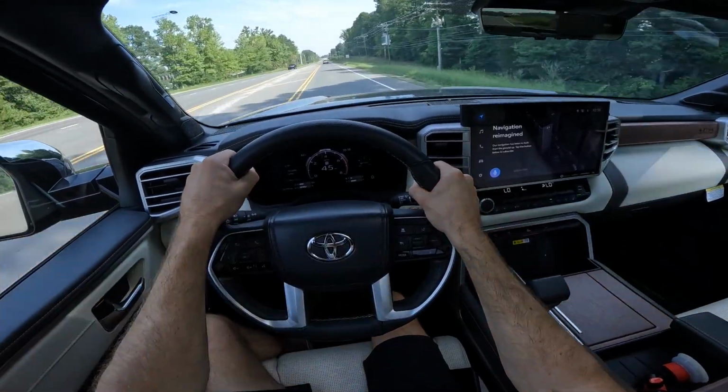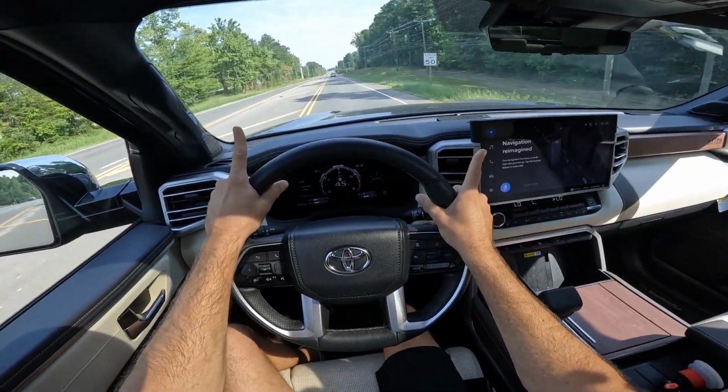But that's going to wrap it up for the Toyota Tundra 1794 TRD Offroad.